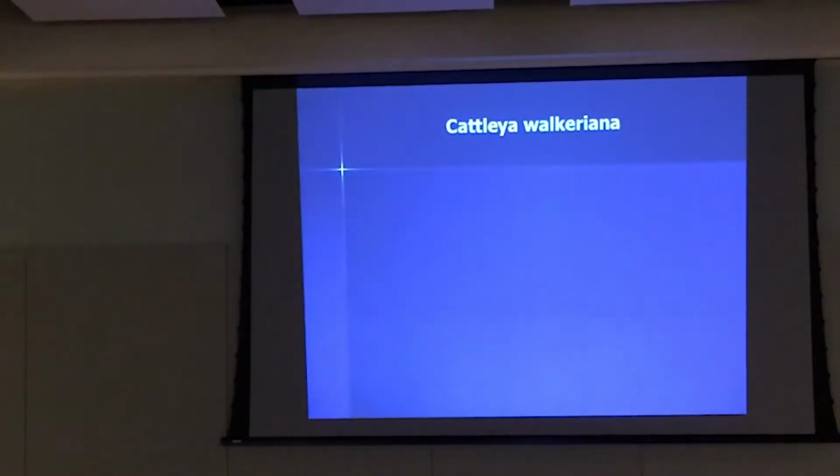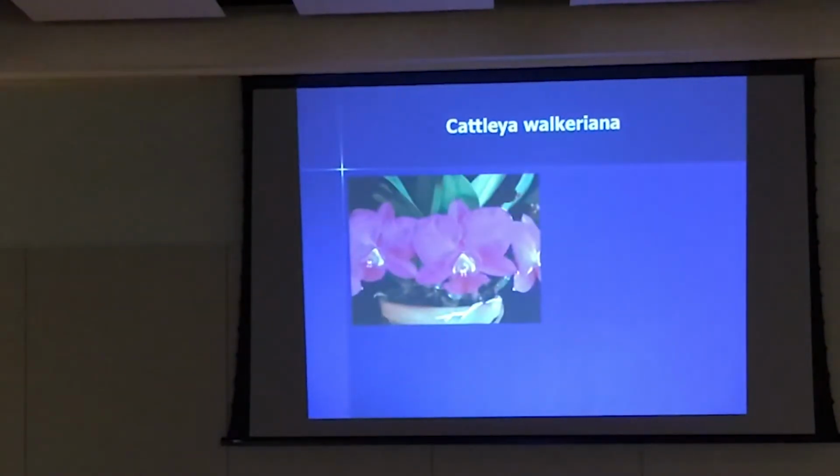Cattleya walkeriana, also from Brazil. It has fairly large flowers. They can be as large as 4 or 5 inches across. And it is one of the few mini species that is fragrant. So that's an important feature for some of you. A lot of times people ask, are the mini cats fragrant?